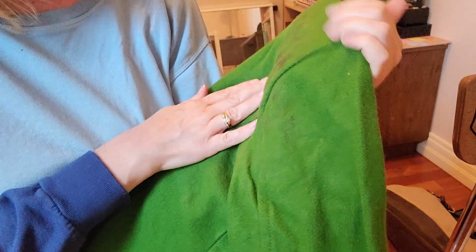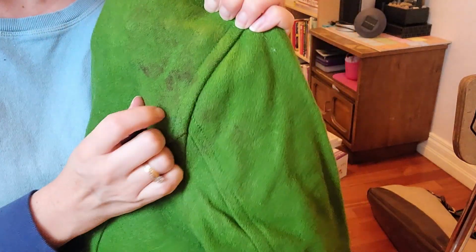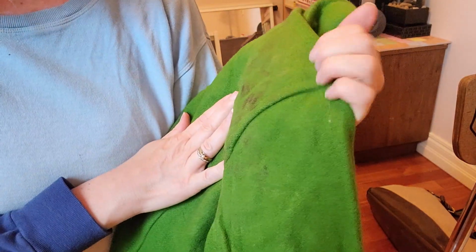And it was 50 cents because it's got this stain here on the back. I don't know if that's just dirt or if that's actually grease. I will try to clean it, and I figure for 50 cents, I can spend a day trying to get this clean. If I can't clean it, I will then have to pass it on or do something else with it. But for 50 cents, I'm going to try to get this stain out.